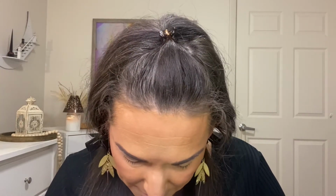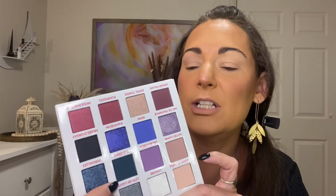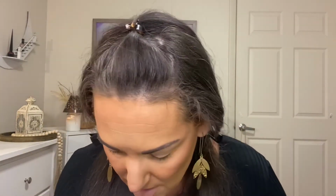Okay, I'm not gonna be able to pronounce what this one is, but it's this dark green shade right here. And I'm gonna use my Wayne Goss number 5, just a big fluffy brush. This is definitely a green. So let's tap off the excess and get that going in my crease. Slightly lower than that first shade. That's blending out just effortlessly, barely touching my eyelid, and it's just going.